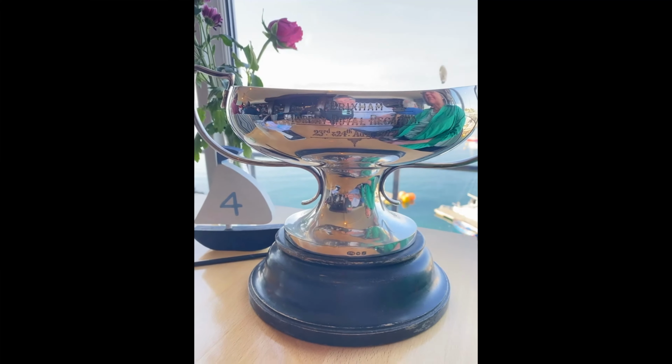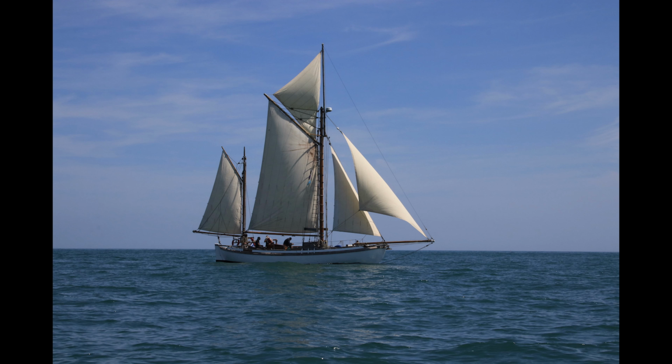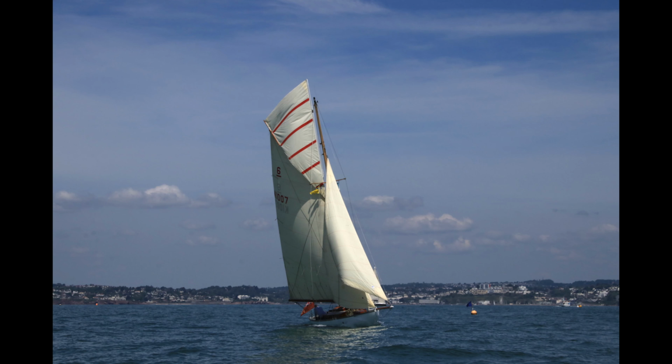Yes, indeed. Much to our surprise, as well as everybody else's, Vicar came first in class and was awarded this magnificent trophy from 1912. We kept it all of about 10 minutes. It was whipped away and put back in the trophy cabinet. But very, very exciting. It's been a fabulous weekend.